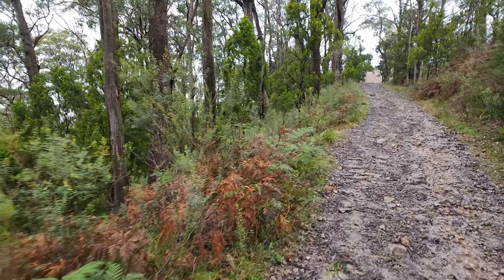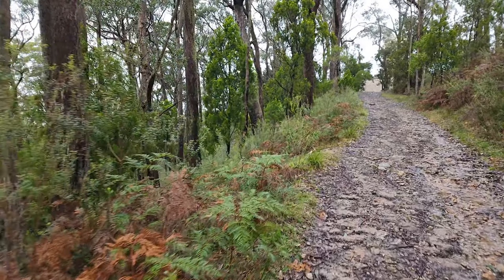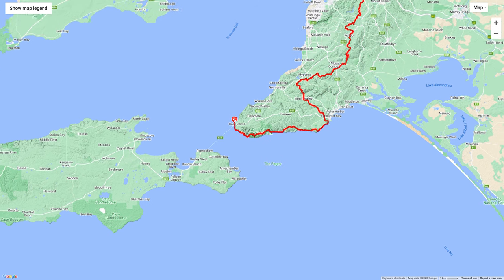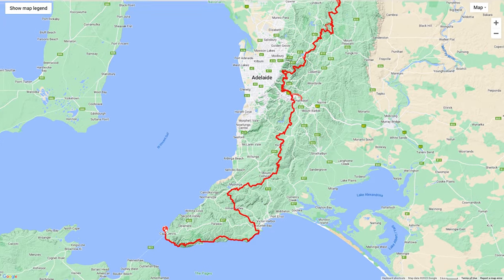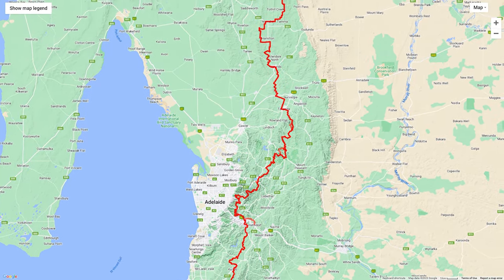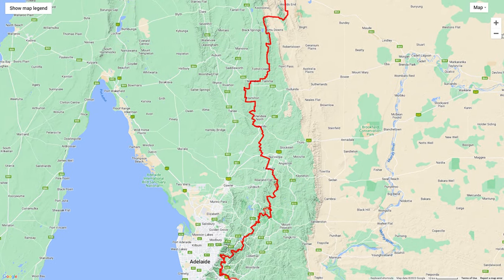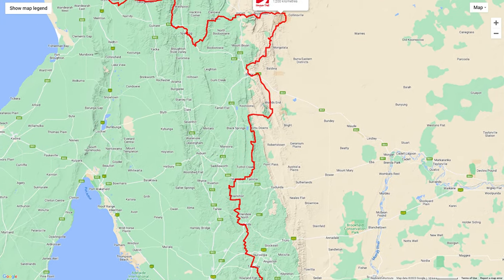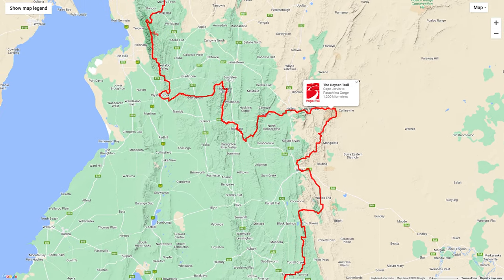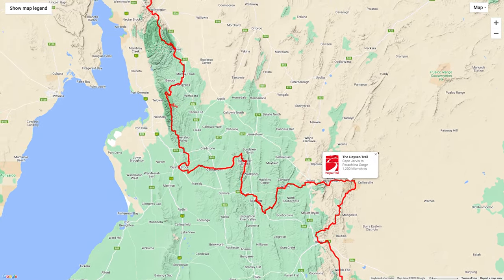It stretches for 1,200 kilometres from Cape Jervis in the southern region of Adelaide, near Victor Harbor and Kangaroo Island, all the way up to the northern Flinders Ranges. As you can imagine, the Heysen Trail takes you through quite a number of different types of landscape and different terrain, some of it being very mountainous, some of it being much flatter.